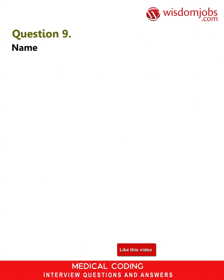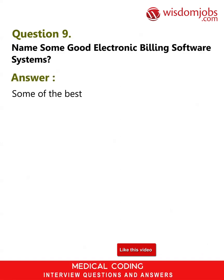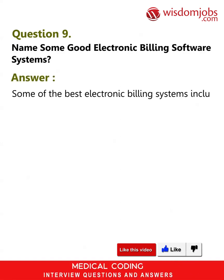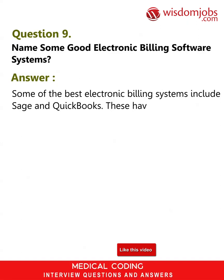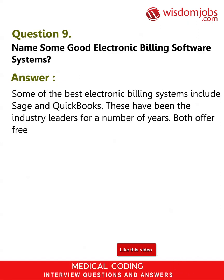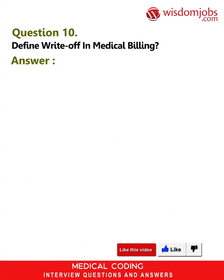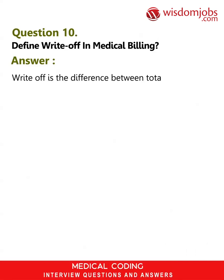Question 9. Name some good electronic billing software systems. Answer. Some of the best electronic billing systems include Sage and QuickBooks. These have been the industry leaders for a number of years. Both offer free trial versions to potential customers. Question 10. Define write-off in medical billing. Answer. Write-off is the difference between total charge and the allowable amount by the insurance.